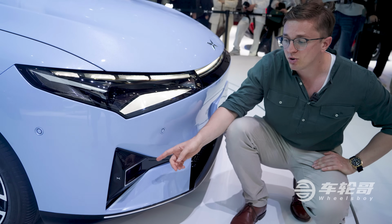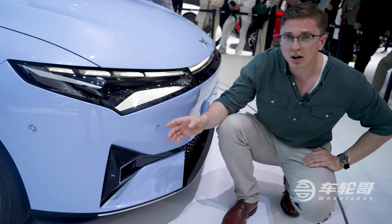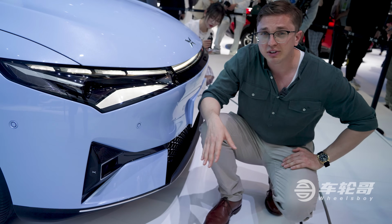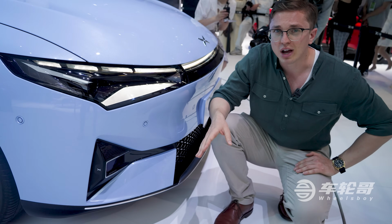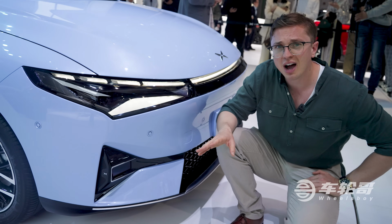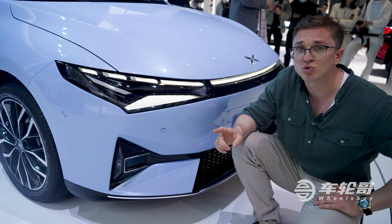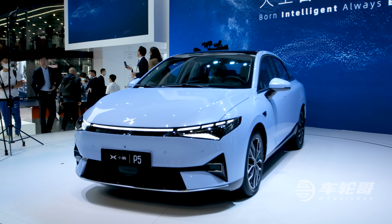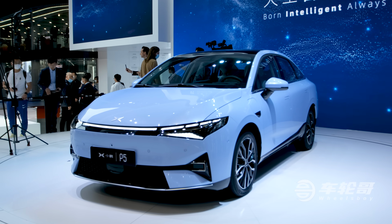They're promising that using this LiDAR technology, XPilot 3.5 and their NGP software component will deliver even better autonomous driving features. Most importantly, it will be able to be used not just on highways, but on city roads as well, which, according to XPeng, should cover some 90% of most users' daily driving experience.